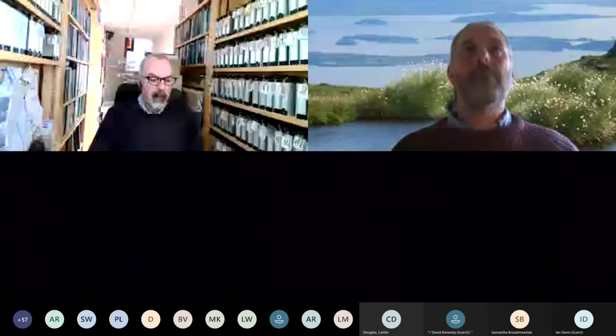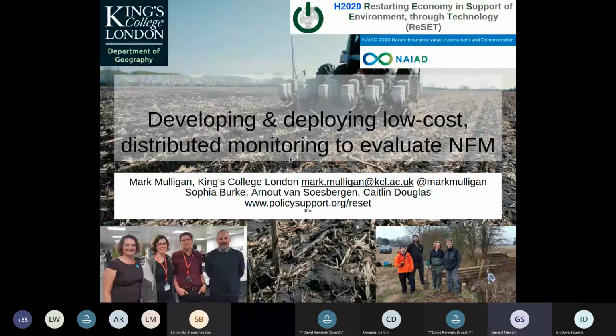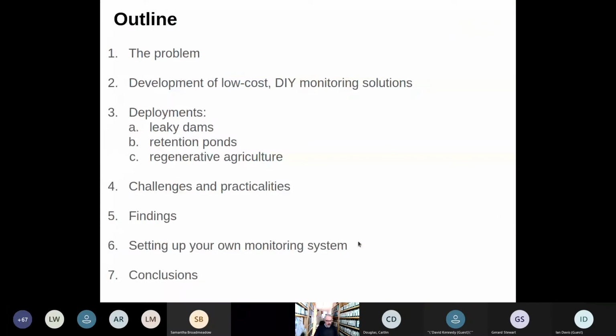As always, this is a collective effort of a number of people that you see here in the pictures. Arnout, Sophia and Caitlin in particular, looking tidy in the lab and less tidy in the field. So as you heard, we're going to talk about low-cost sensing and its role in being able to deploy over large areas to better understand NFM.